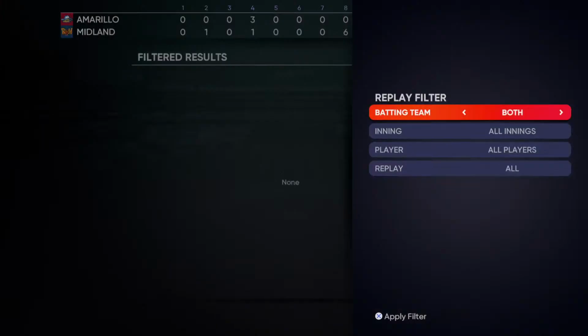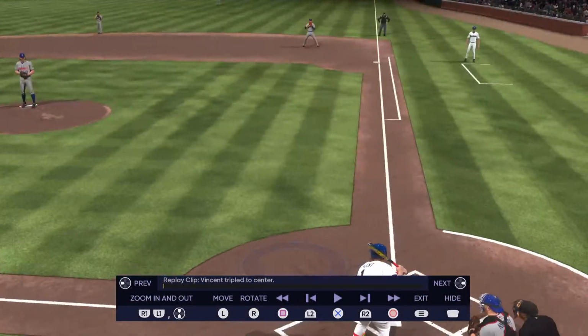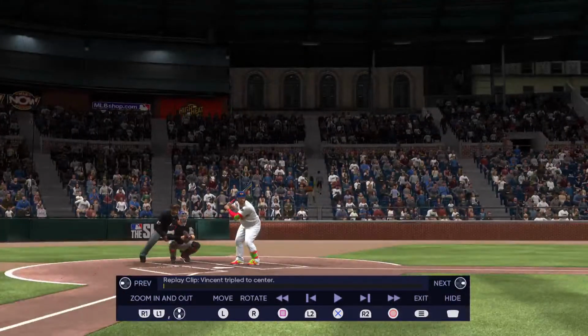So that'll put a wrap on things here this evening. For my partners Dan Plesac and Mark DeRosa, I'm Matt Vasgersian. This has been a special presentation of MLB The Show. For more, follow us on Twitter at MLB The Show.